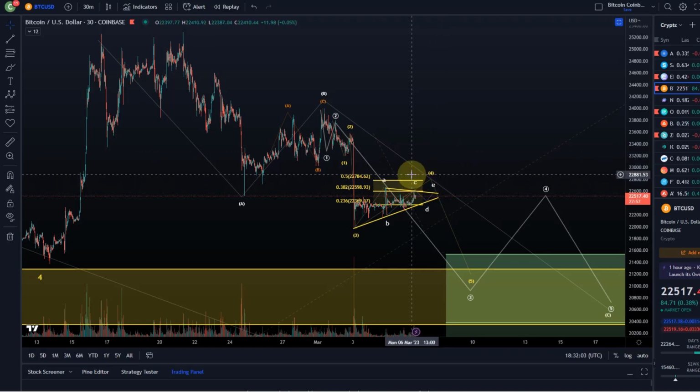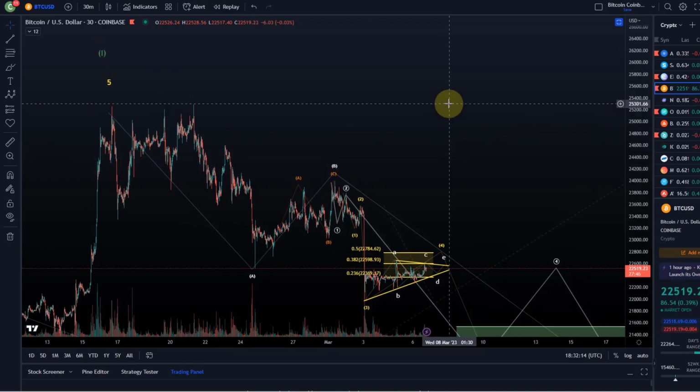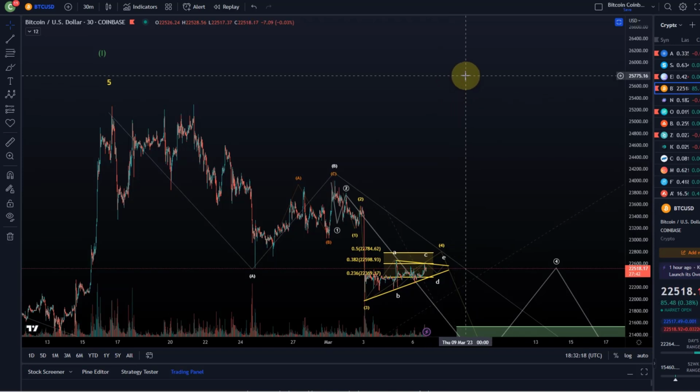So I'd rather say if we break above that level, we have to consider we've bottomed, with the next resistances then around 23,000, well, 24k basically. Yeah, that's the key level. And then the August highs around 25,250. Okay, that's my update about Bitcoin.